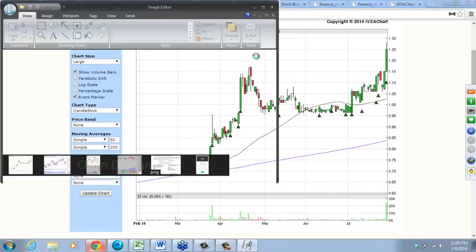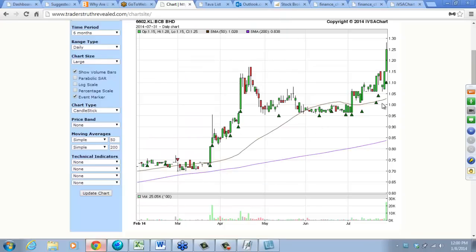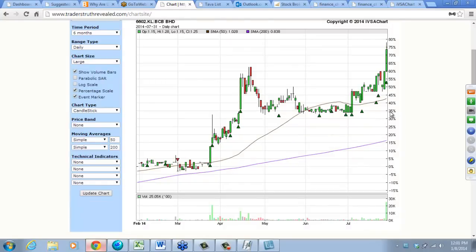Okay, this is one chart here. If you really want to buy, if you want to trade, this is where you see signs of strength in here, and you look at a percentage marker. This is a good one. You can see 35% already gone up to 70% here. You see that? That's my key thing.